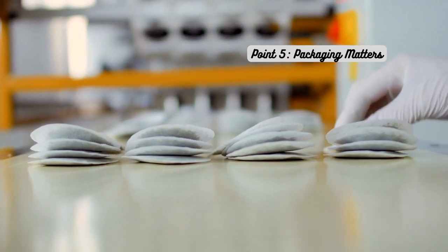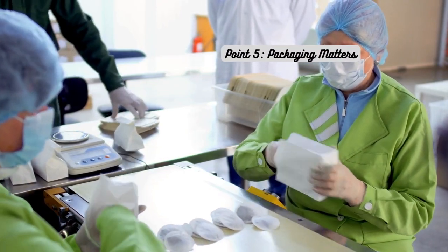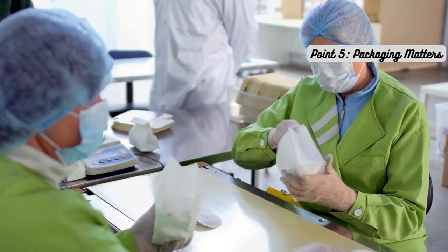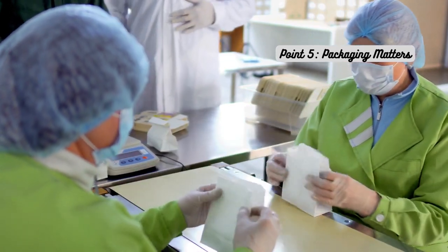You might think it's what's on the inside that counts, but when it comes to tea bags, packaging plays a crucial role too. Opt for teas with airtight, individual wrappings or resealable pouches. This preserves freshness and prevents flavor contamination, ensuring you get the full spectrum of flavors in your cup.